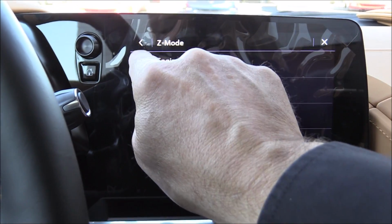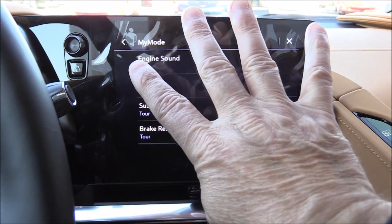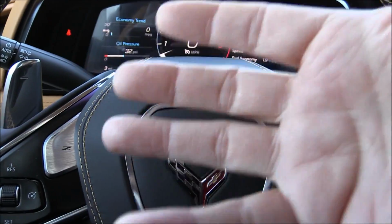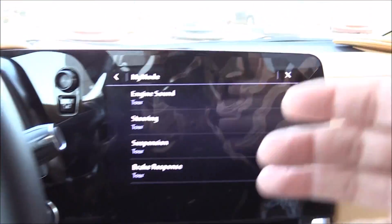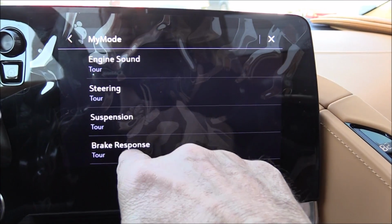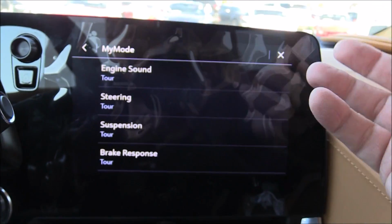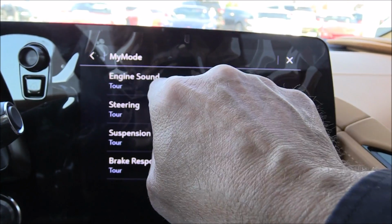Here's another thing that you guys can do. Go into My Mode, same type of thing. So you only have four settings here rather than the five that you have in the Z Mode. Again, the Z Mode was more intended to be that performance option. Boom, you're on track, hit that, bam. It's everything that you want. But same thing here, you can set up brake response, suspension feel, if you have the magnetic ride control, which is now an independent option if you don't get Z51 in 2021, steering feel, and engine sound.